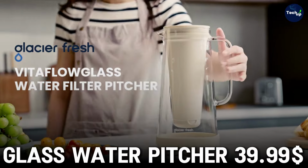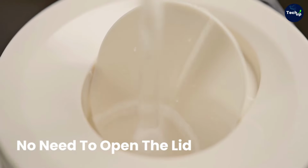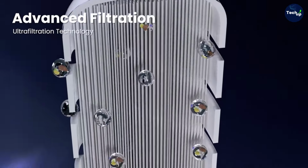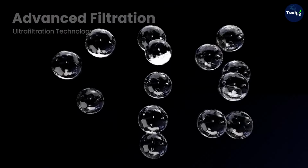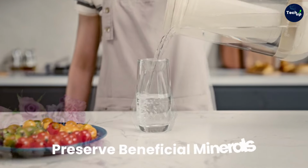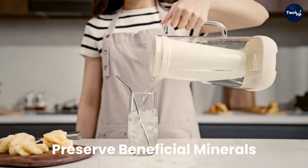Glass water pitcher. Stay hydrated in style with the GLACIER Fresh Glass Water Pitcher. This beautifully designed pitcher not only looks great on your table, but also ensures you always have clean, filtered water at your fingertips. It's perfect for serving guests or keeping in the fridge for daily use. The sturdy glass construction and ergonomic handle make it easy to pour, while the large capacity means fewer refills. If you care about style and functionality, this pitcher is for you.